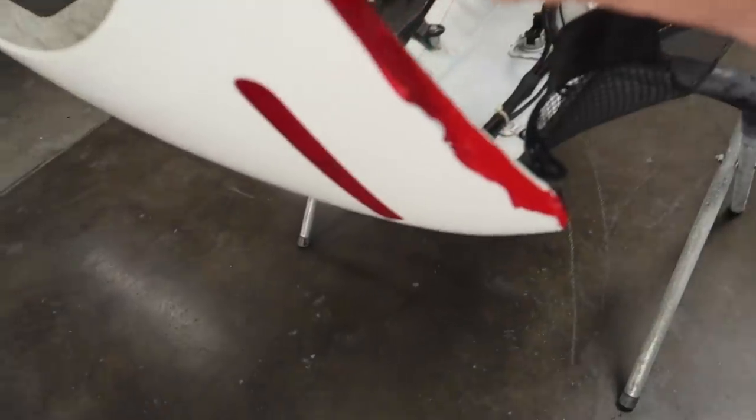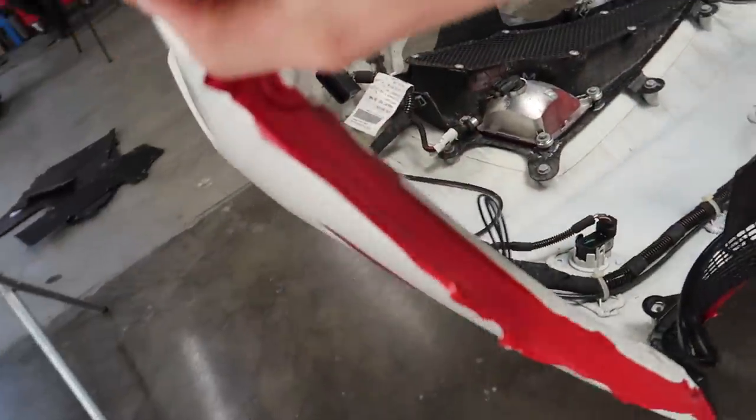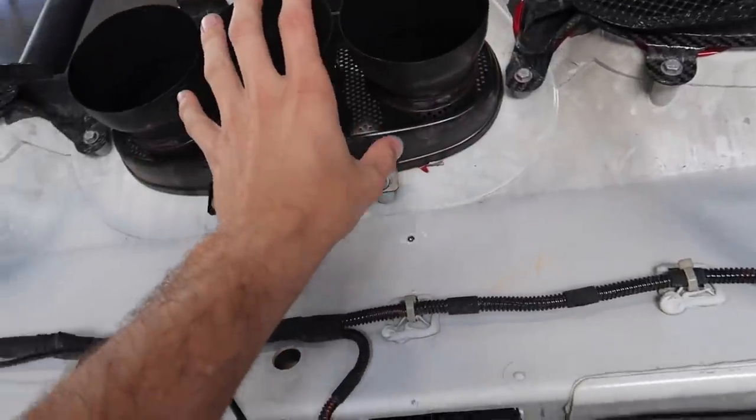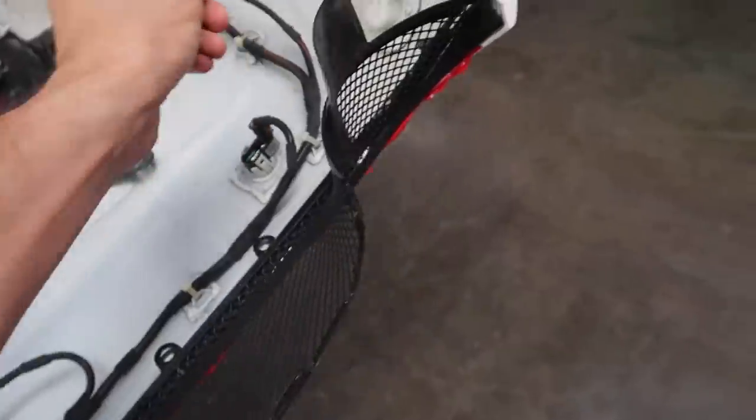All right, with this rear bumper off, we're gonna start taking off all these little pieces of the wrap, taking off all the carbon pieces, because this bumper is held in by a lot of pieces. We have the mesh grill, carbon fiber piece, all the lights have to come apart, the exhaust piece has to come apart, another set of mesh stuff, all the electronics.